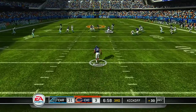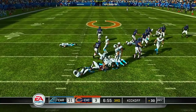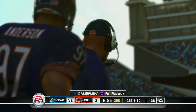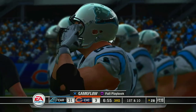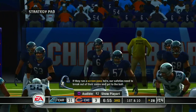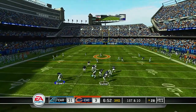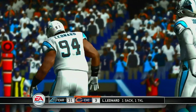Taken from the 3-yard line. They catch him at the 28-yard line. Okay, if they run a screen pass here, our safeties need to break out of their zones and get to the ball. He rolls out to the right. That was a very good effort by the Panthers.